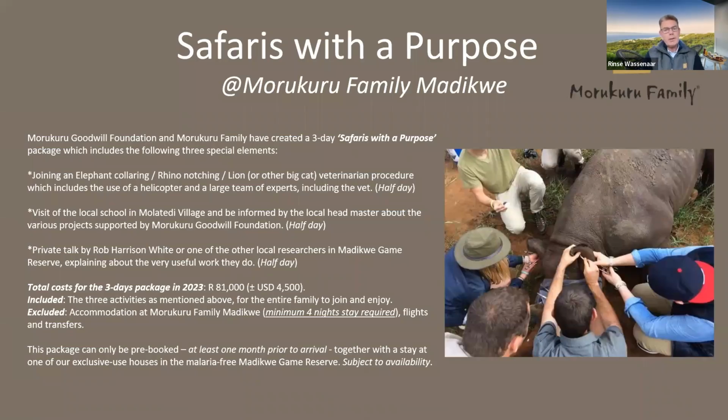What we also do in Madikwe is conservation work, and Morukuru Goodwill Foundation has been a big contributor to conservation in Madikwe. Through safaris with a purpose, we allow our guests to be part of that conservation work and community support, and you can book this package on top of a 4-night stay. So you book your 4-night stay, you pay for your 4 nights, and then this package is an extra 81,000 Rand, or roughly $4,500, and it includes elephant collaring or rhino notching or something similar, a visit to the local school in Molatedi, and one of the researchers in Madikwe will come to the house and do a presentation on the research work that they do in Madikwe.